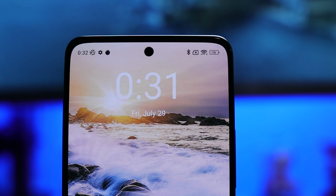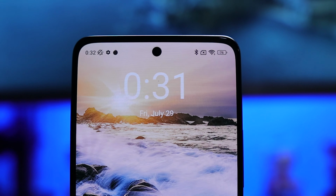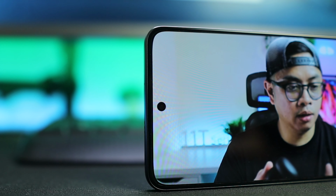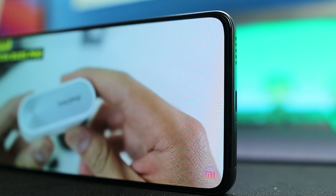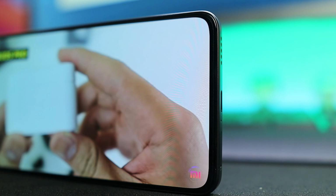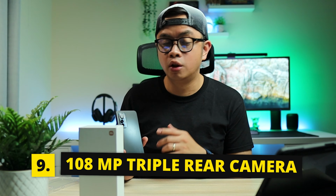The dot is not very small because it has a 32 megapixel front-facing camera, but nevertheless, it doesn't bother me while watching any videos or some playback of my videos. Also the bezels are not very thick, only the bottom part is slightly thicker, but the bezels are not bothering me at all. Now let's move along to reason number 9 with the 108 megapixel triple rear camera.